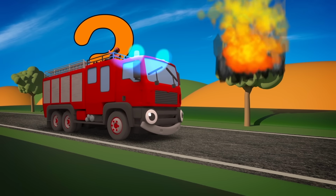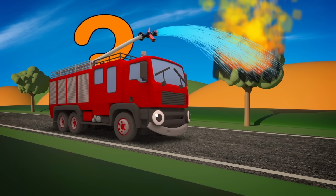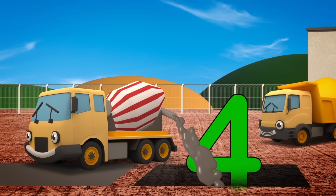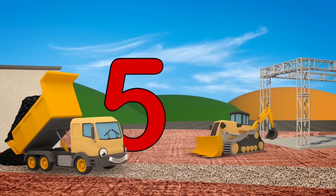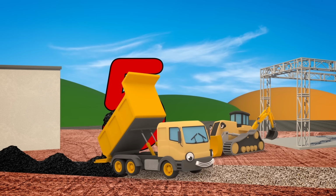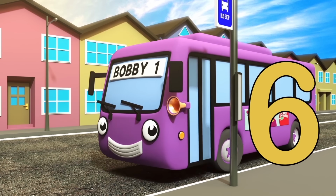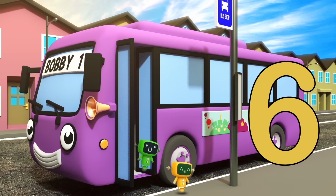Fiona the fire truck is number three, spraying water on a flaming tree. Celia the cement mixer is number four. She churns and churns and churns some more. Five is Dylan with a heavy load, helping to build this tarmac road. Six is Bobby. He's doing fine, dropping off passengers, rain or shine.